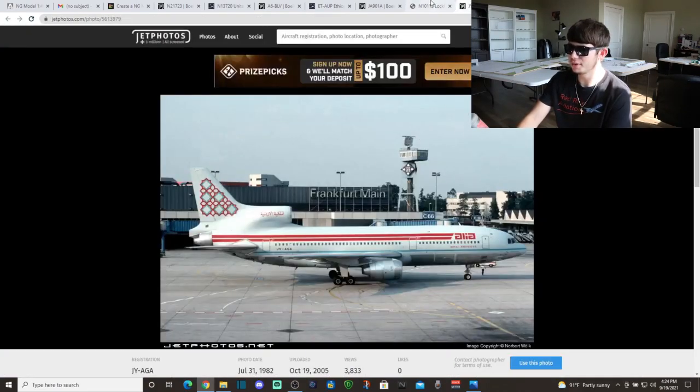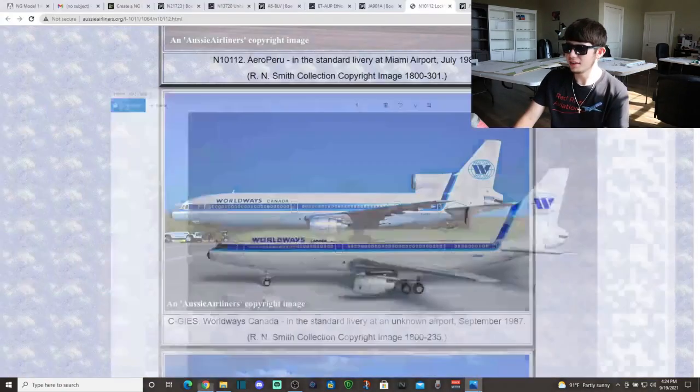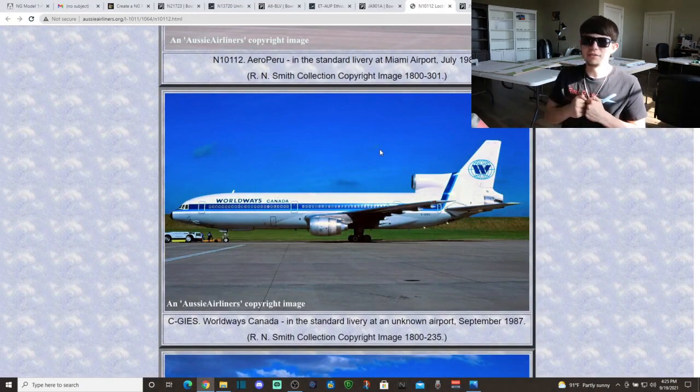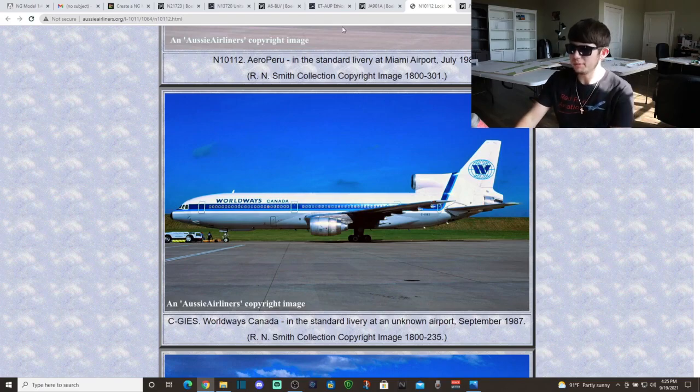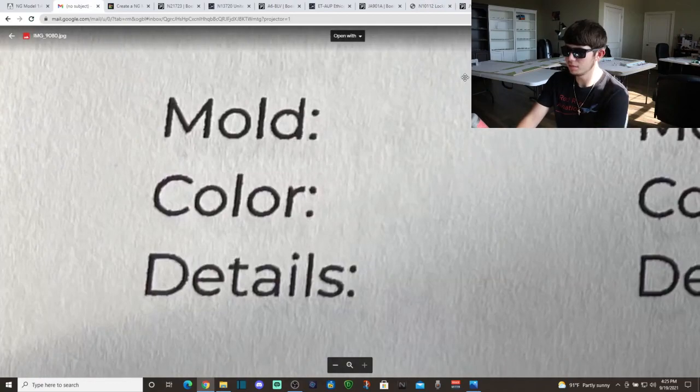The same kind of thing happened with the Royal Jordanian, but I thought that was more of a mattish color. This, as you can tell, is kind of a lighter color. And I took a look at numerous photos, and I thought that was a little bit off overall. So NG will take a couple points for that, but it's not bad at all. I mean, it was just a slight small thing. The rest of the model is awesome. They did a really good job.